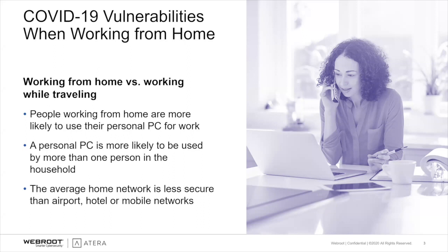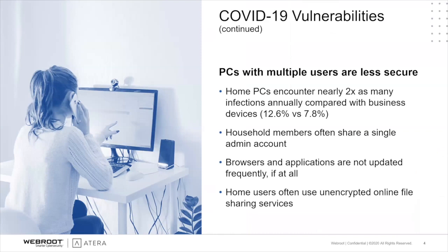And beyond that, we see that personal devices are often used by more than one user. And in most cases, these are all local admin accounts. And so you can pretty much do what you like on those systems. And then we also know that people typically use their home PCs a little bit different than they use their work PCs. We also know that the network at home is definitely less secure, and how familiar people are with their router and those settings is much less likely to be up to speed with good security practices when compared to a corporate environment. So let's look at these a little closer.